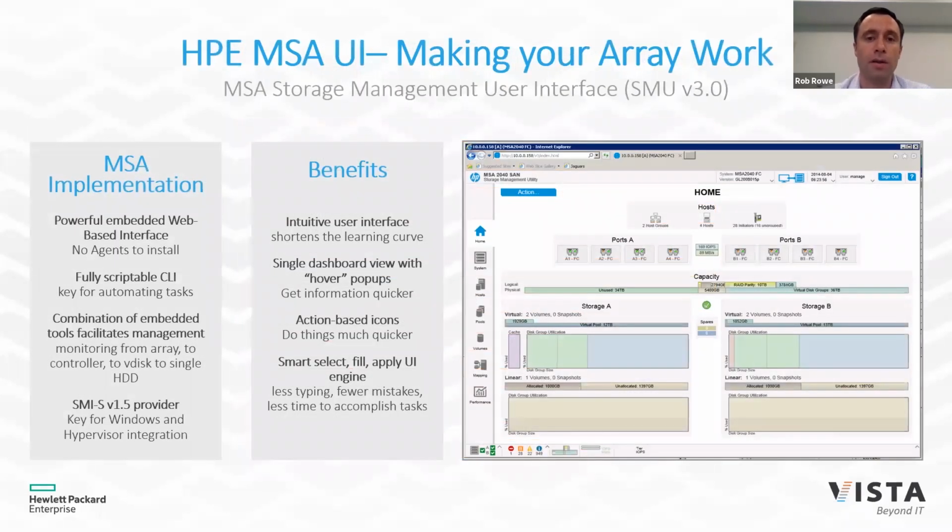So in all of the storage arrays, it's going to have the storage management user interface. It's pretty intuitive. It's got some nice capabilities built into it. The setup is pretty easy. Adding and expanding existing pools or volumes is very easy as well. And again, this is going to come with every MSA array.